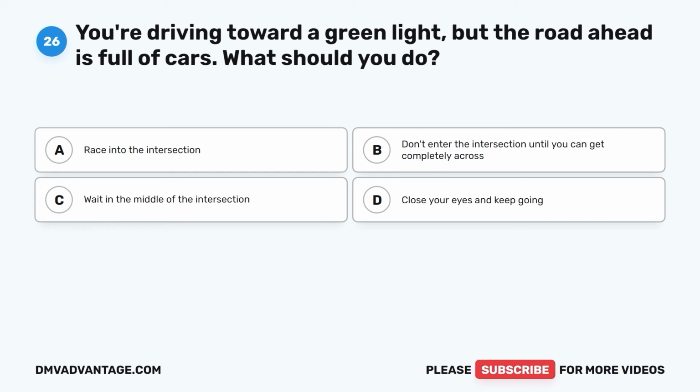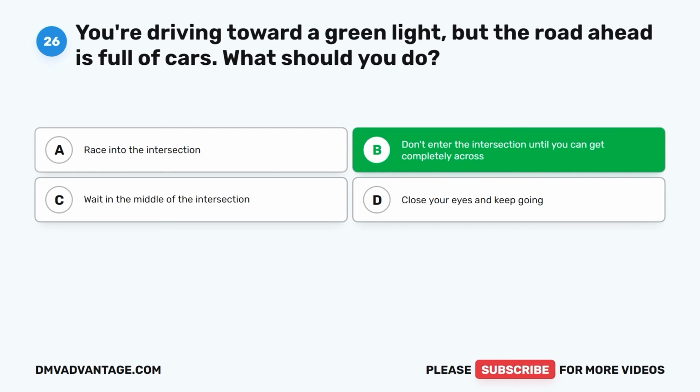Question 26. You're driving toward a green light, but the road ahead is full of cars. What should you do? A. Race into the intersection. B. Don't enter the intersection until you can get completely across. C. Wait in the middle of the intersection. D. Close your eyes and keep going. The correct answer is B.